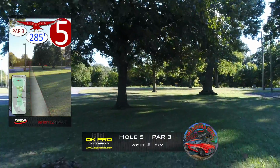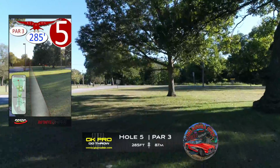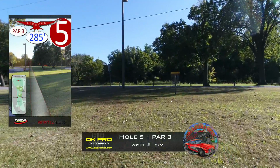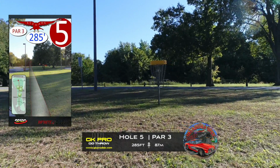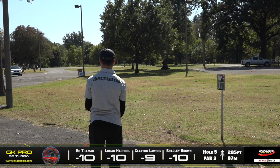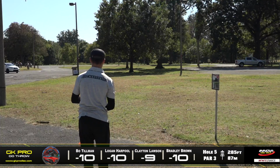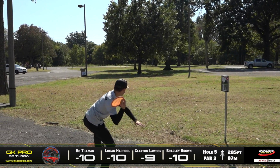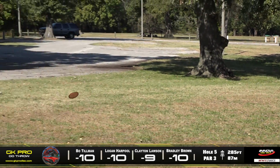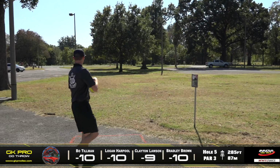All right, hole 5. We got a double Mando island hole here at 285. Most people try and chip a sidearm around the left side, as you can see the graphic showing there. Yeah, just a little more space over there. And needs a skip. Should be there. A little early. I think that was an FD3 again from Bradley.